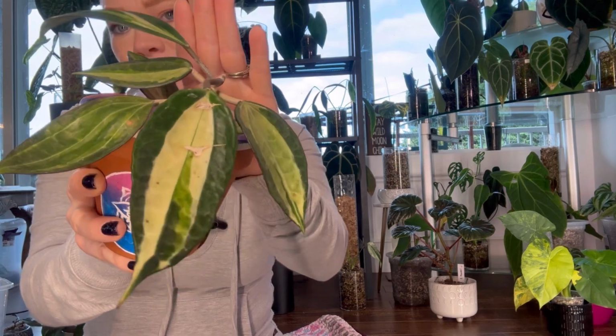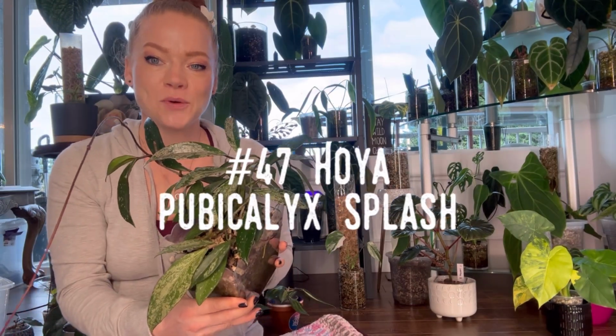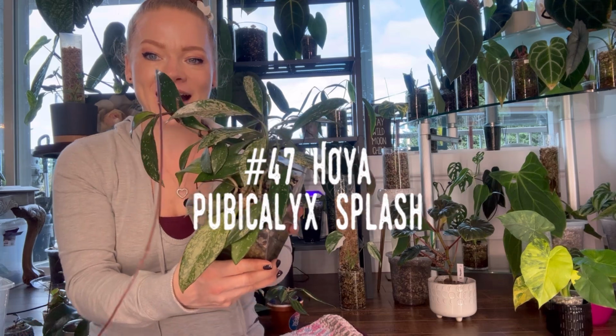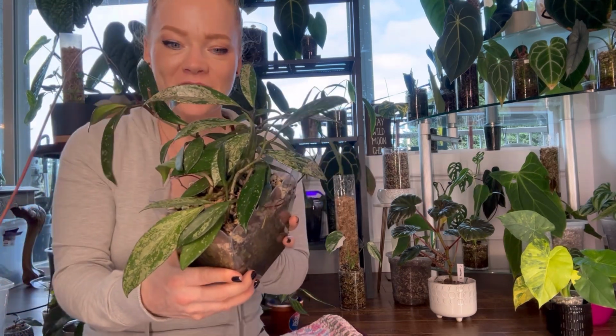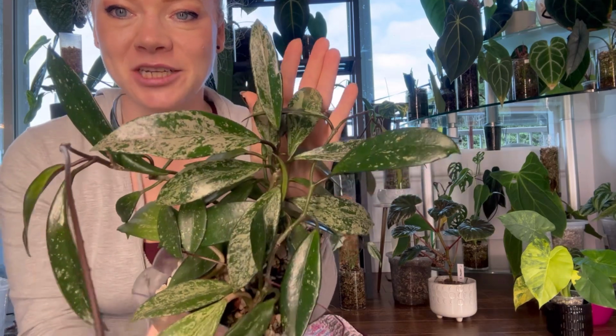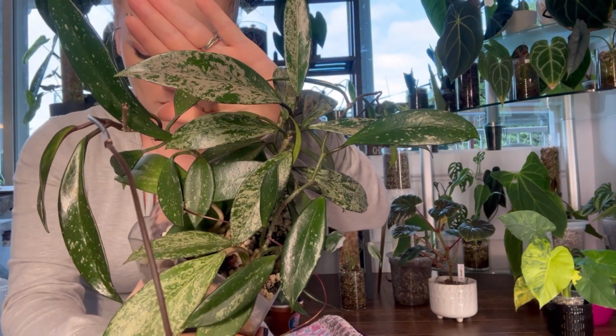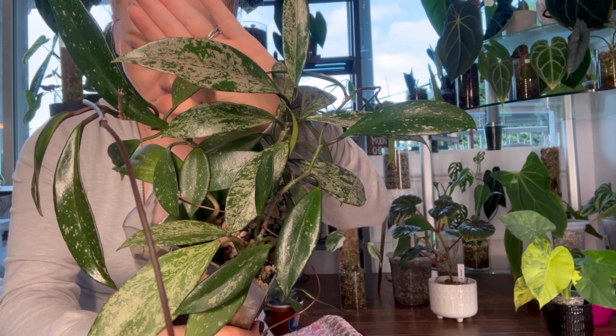I recently chopped this Hoya up too to propagate for my market. So I have a bunch of these little cuttings as well. Hoya Latifolia Pot of Gold. Go get you one. Number 47 is Hoya Pubicalyx Splash. So this is another one of my large Hoyas. And it has super splashy foliage. Like, that is stunning. Hoya pubicalyx is native to the Philippines.